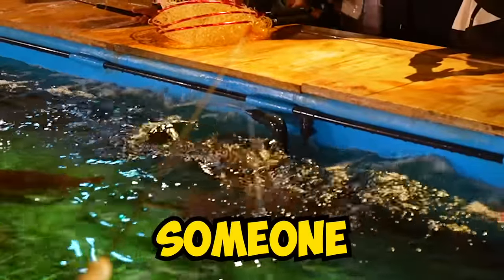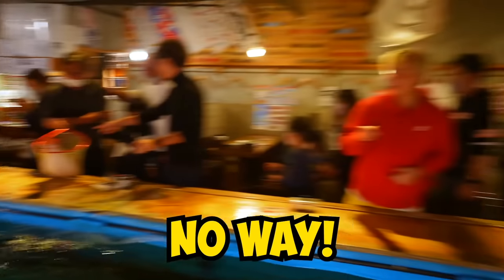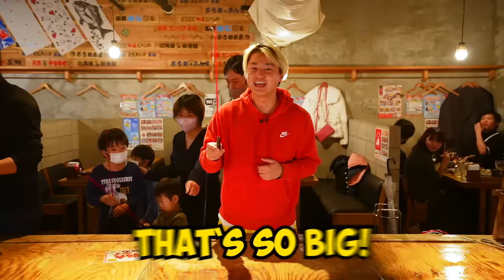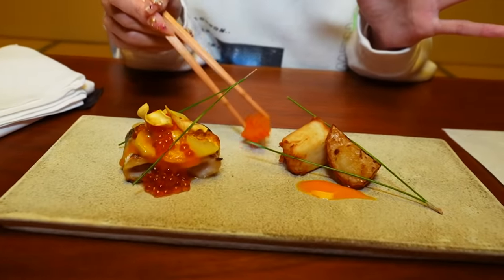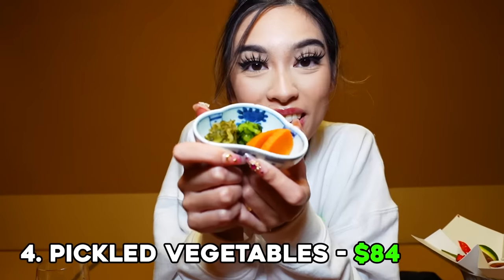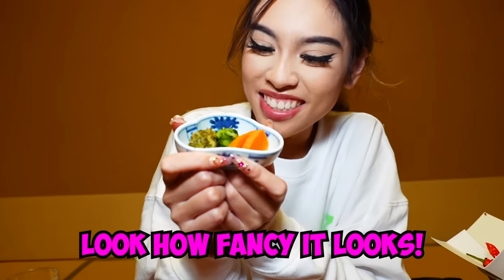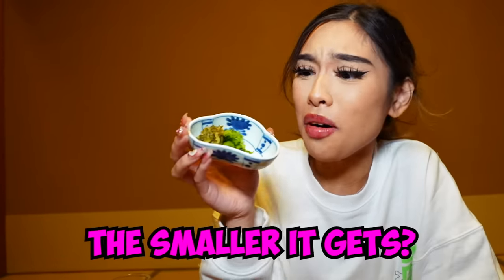No way, someone just caught the biggest fish ever. Oh, no way. Dude, I want a fish too. That's so big. Guys, look, they finally gave me something I can eat. Look. Mmm, this carrot tastes so good. Next, we got some pickled vegetables. Look how fancy it looks. Mmm. Have you noticed the more expensive the food is, the smaller it gets?